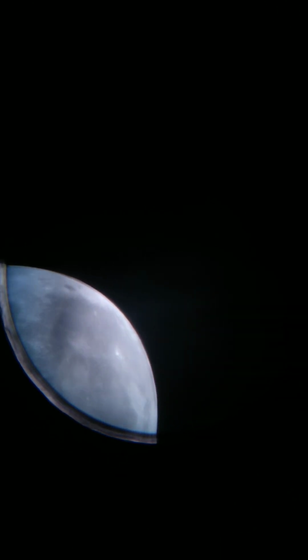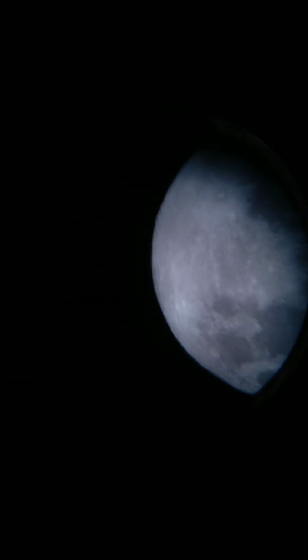Right, okay, let's try. Now, which way do we have to move this to keep the moon in the center? I'm going to move it up, and then I'm going to move it right to the left and just have that little bit poking there. So let's just unscrew the camera, and I'm going to be very careful.